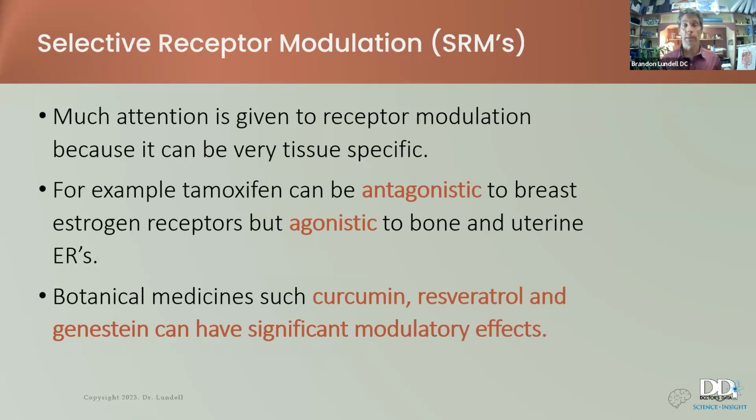So we'll talk a little bit about selective receptor modulation and how to support receptors. Much attention is given to receptors. Even if you do hormone replacement therapy, you want to support the receptors. Otherwise, those receptors are going to downregulate. Understanding things like curcumin, resveratrol, and genistein, which can have significant modulatory effects. Being insulin resistant actually decreases progesterone receptor sensitivity by half. So just addressing insulin and insulin sensitivity and inflammation will address receptors.